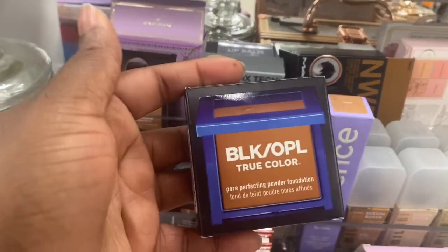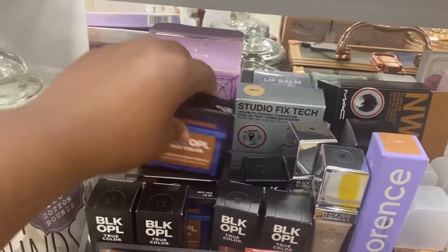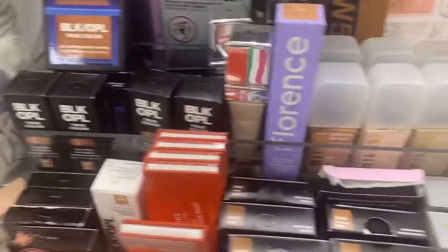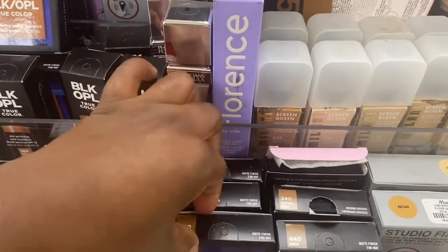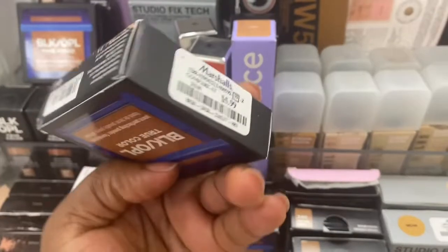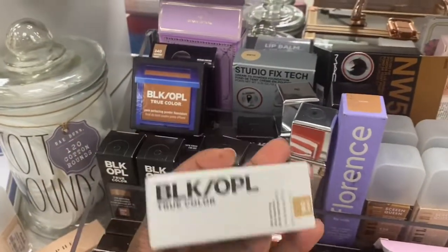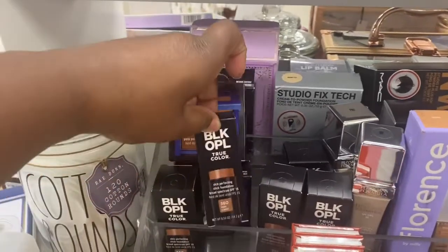This has a matte finish. This is like a cream to powder foundation. 740 and 240 is here, and 440 I feel might fit me. Let's check them out. They're here for $5.99. We spotted this last time, but we have different varieties of Black Opal products right now.